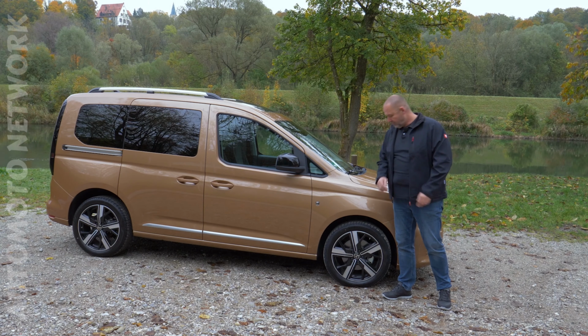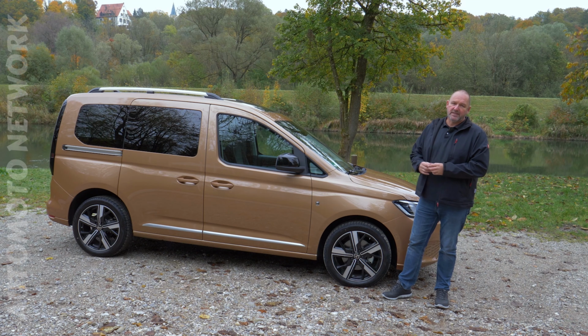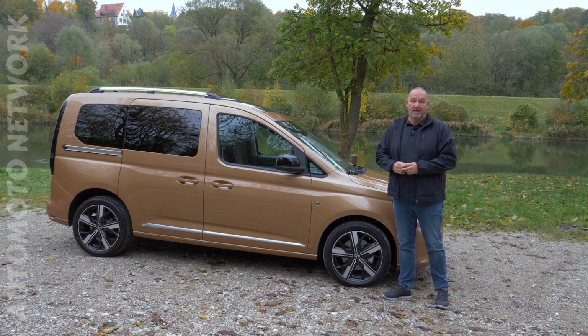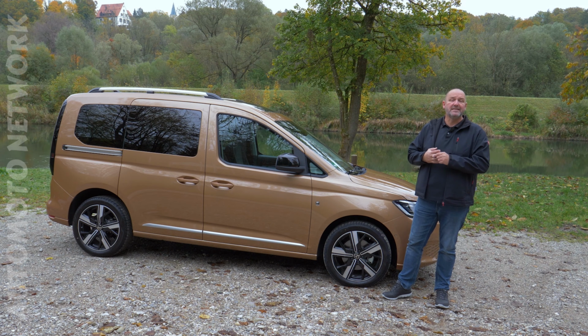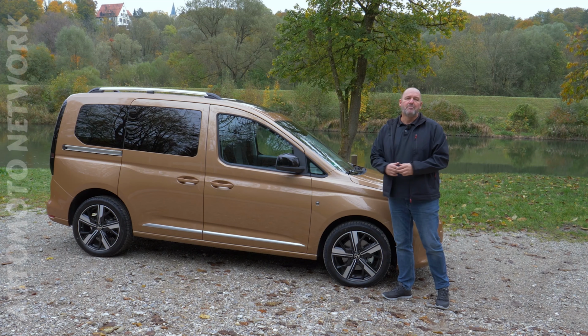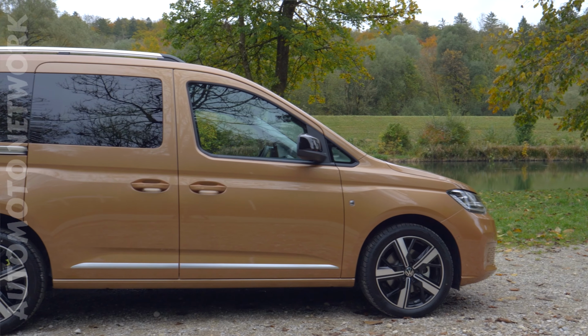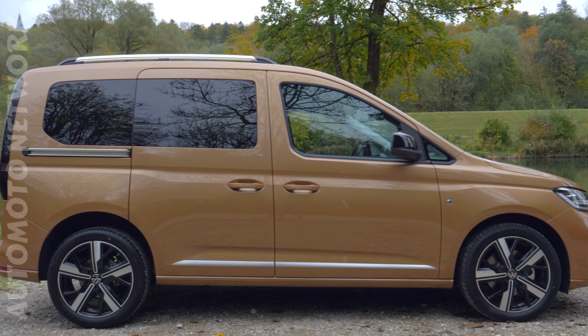At the side of our car you find these 18-inch alloys. Of course they are not standard. The base model of the Caddy comes with 16-inch steel wheels, and if you go higher on the trim levels you have 16-inch alloys, 17-inch alloys, or these 18-inch, but you have to pay extra. Looking at the side overall, the car is now 4.50 meters long, which makes it about 9 centimeters longer than its predecessor.